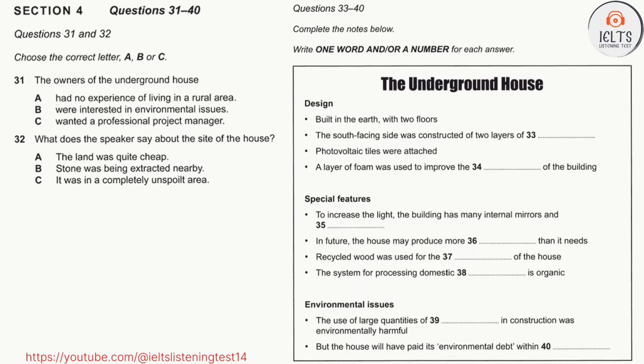And one of the interesting things about this project is that the owners, both professionals but not architects, wanted to be closely involved, so they decided to manage the project themselves. Their chief aim was to create somewhere that was as environmentally friendly as possible. But at the same time, they wanted to live somewhere peaceful. They'd both grown up in a rural area and disliked urban life.